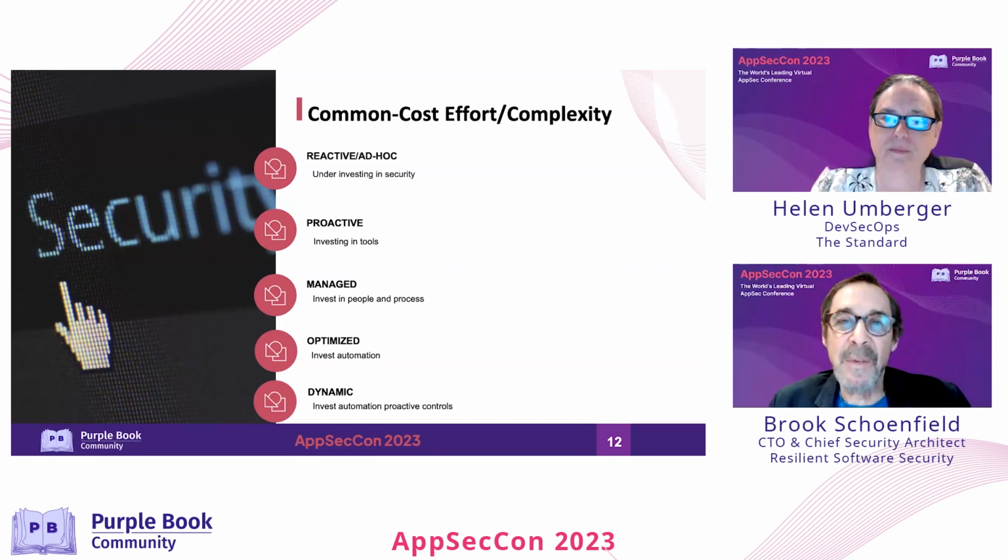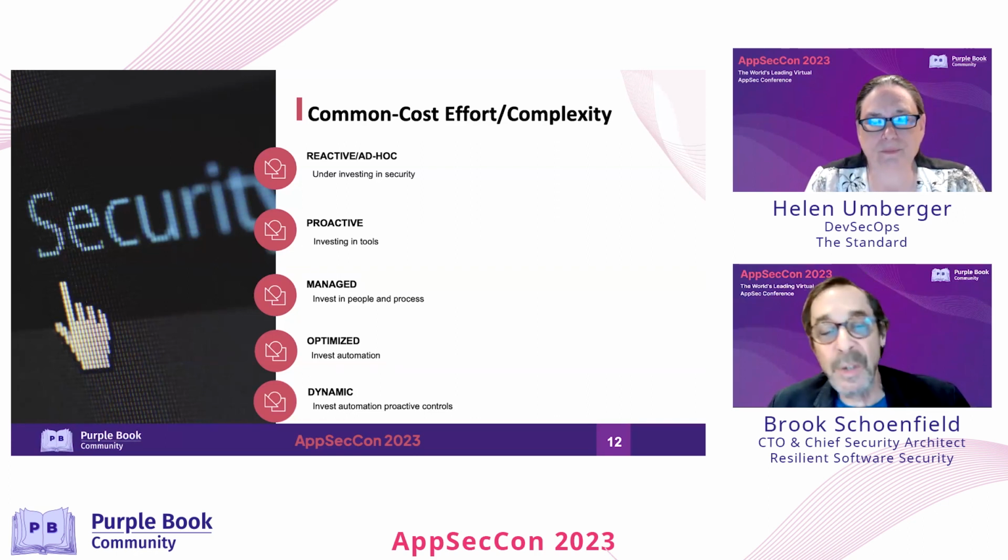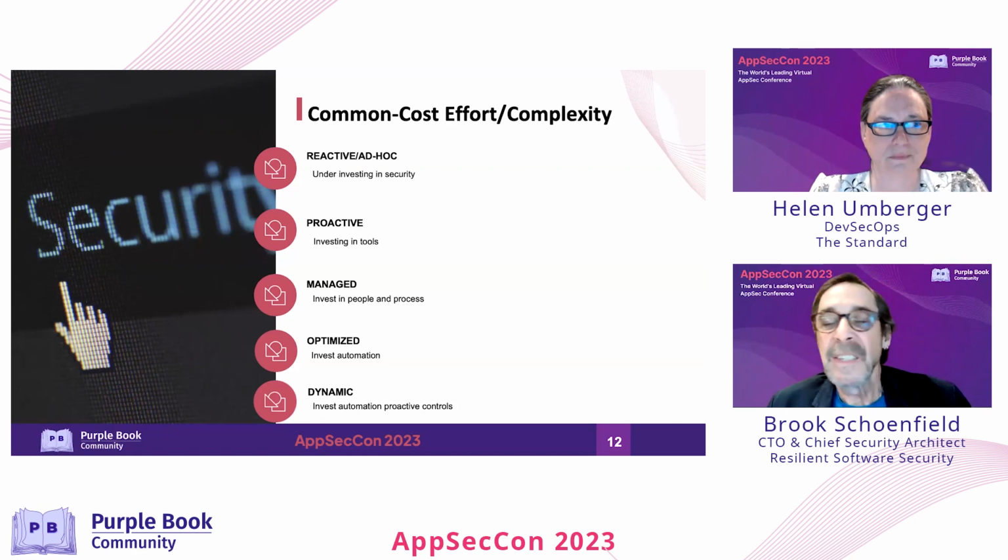Finally, there's one area which affects everything else, and that's how do you invest? And we've just scratched the surface here, and that was our intention. But we did want to mention that there is one row devoted to investment and cost, and how one thinks about that as one matures. And again, there's underinvesting. You start thinking about tools, just as Helen just said, you begin to invest more in people and processes. You begin to get to managed and automation. I mean, this is very simplistic. You begin to invest a lot more in automation and in people and process supported by that automation. And you get into proactive controls at the dynamic so that you can handle change and movement.